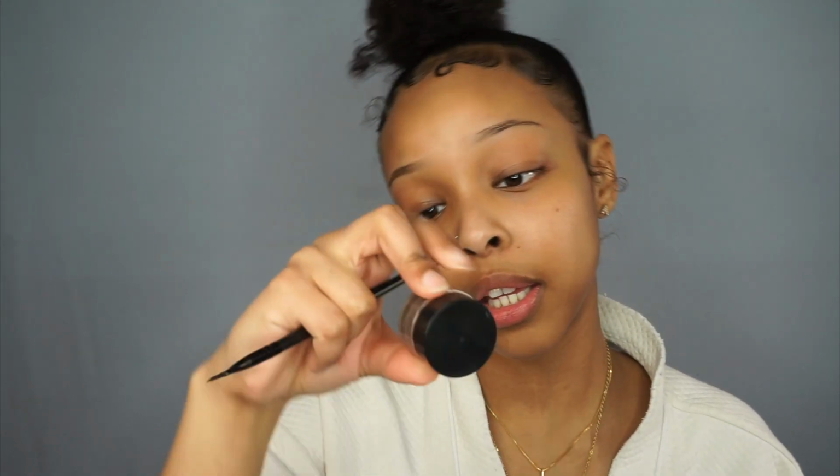Okay, first I start off with eyebrows, and I'm gonna go in with this angled e.l.f. brush. This was about $3, and then their e.l.f. pomade in medium brown. This was probably $3 too. A lot of e.l.f. products range around $3. Flatten the brush and get to do my brows. This is my first time doing brows on camera, so I'm gonna really try to do it for you.